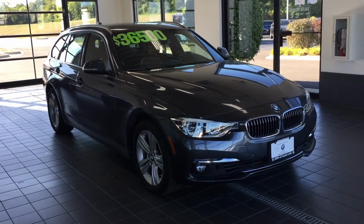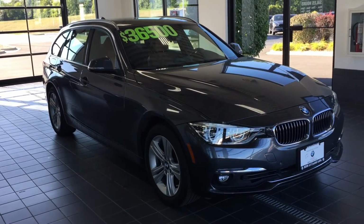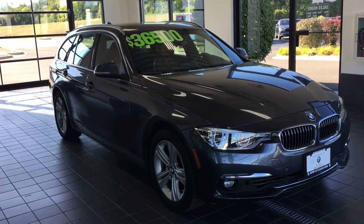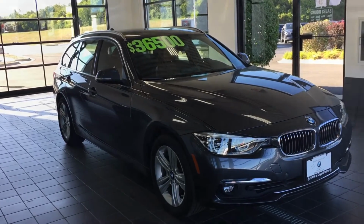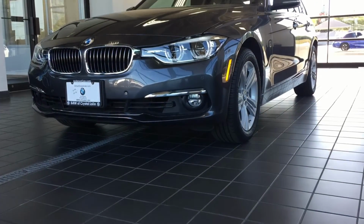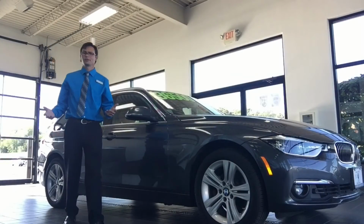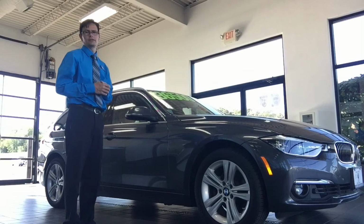And that power is put down to the all-wheel drive system, BMW's xDrive. And this is a rear bias system, so if necessary, it'll transfer up to 100% of the available power to the front. But BMW's xDrive system makes it fun to drive in bad weather. So that's kind of a demonstration, kind of a commercial. I invite you to take a test drive of the original SUV, BMW's 330 Sport Wagon.